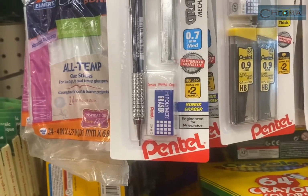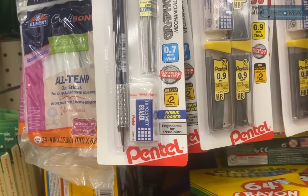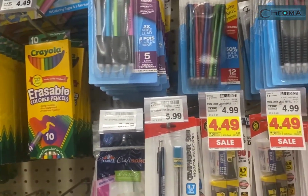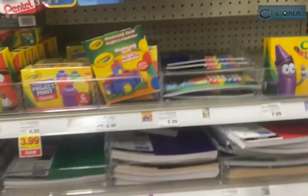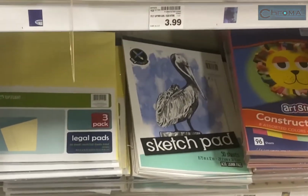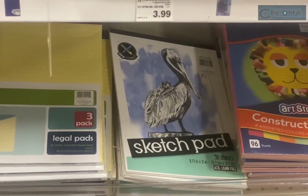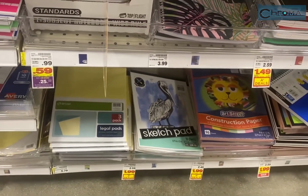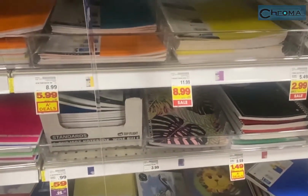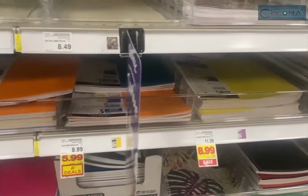The little pintail combos are really good. The big pens are good, and Papermate's good. Usually if you go into a grocery store like I'm in right now, they'll have more sketchbooks. Especially at Walmart, and you can get those for a couple of bucks. If you're wanting to draw something, you can draw it like that.